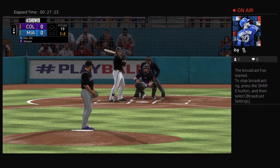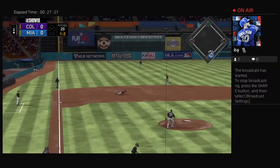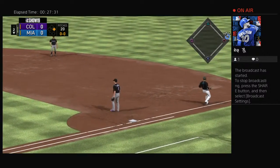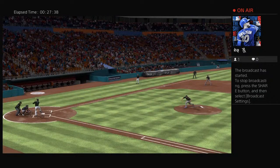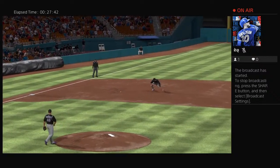One and two, here it comes. Drilled to the left side. Oh, a diving effort as it's off his glove. And a good try to recover that time, but he'll beat it out as he's aboard to kick off the inning. I got to be honest, I'm shocked he went back to this pitch again. First one, he was on it and fouled it off. Second one, he did not miss.